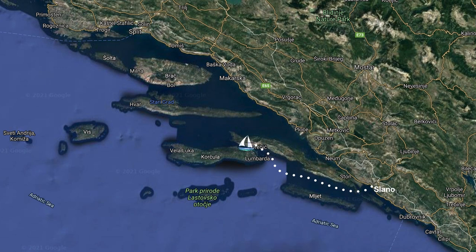We say goodbye to Korcula Old Town and head to the west side of the island to anchor for the evening.